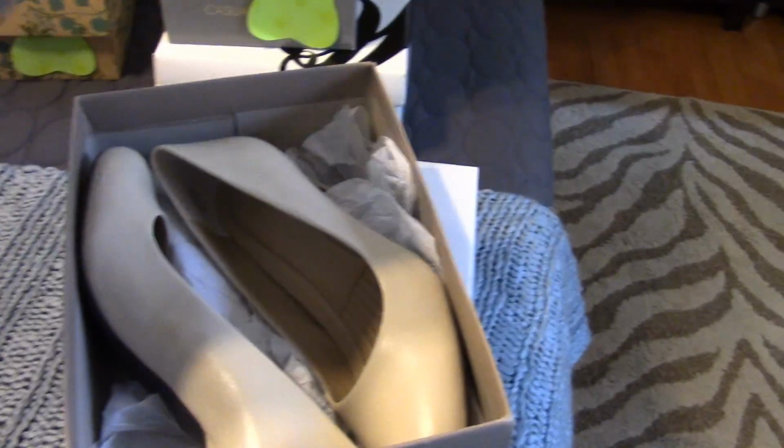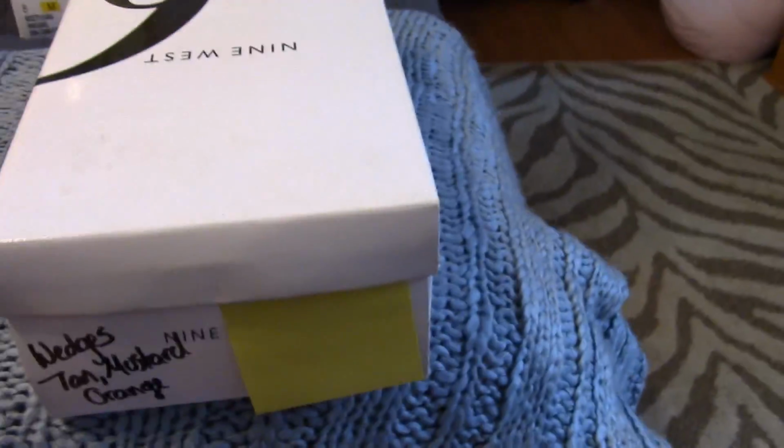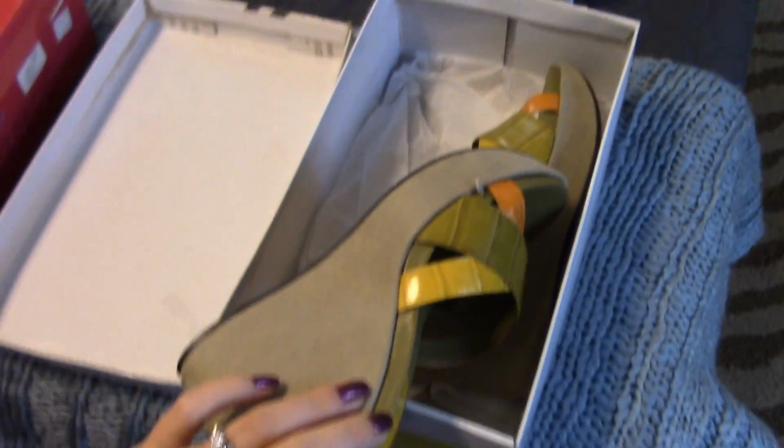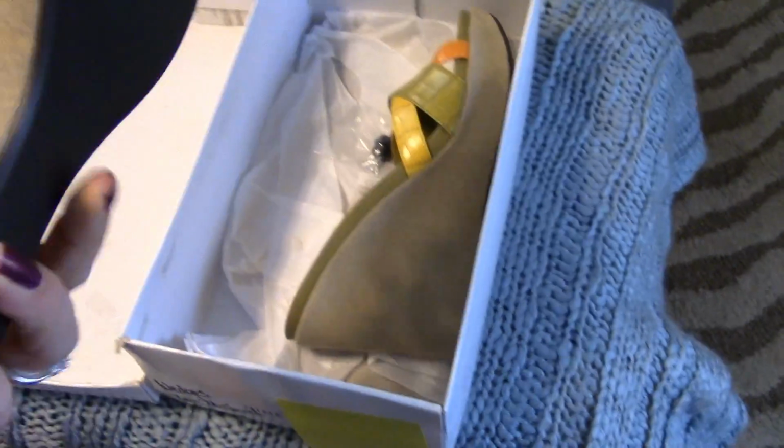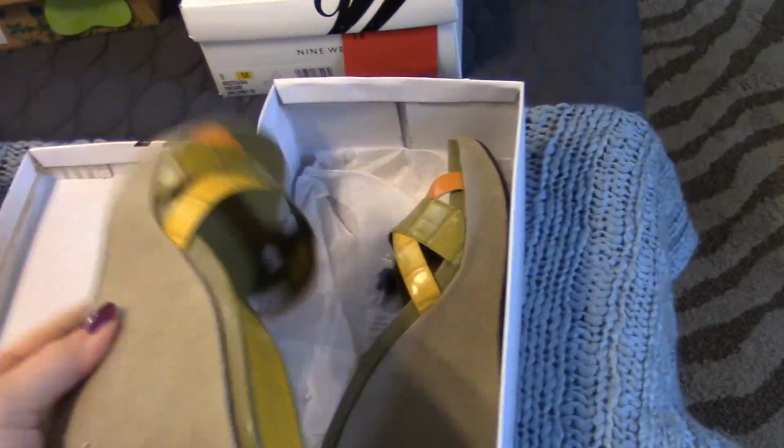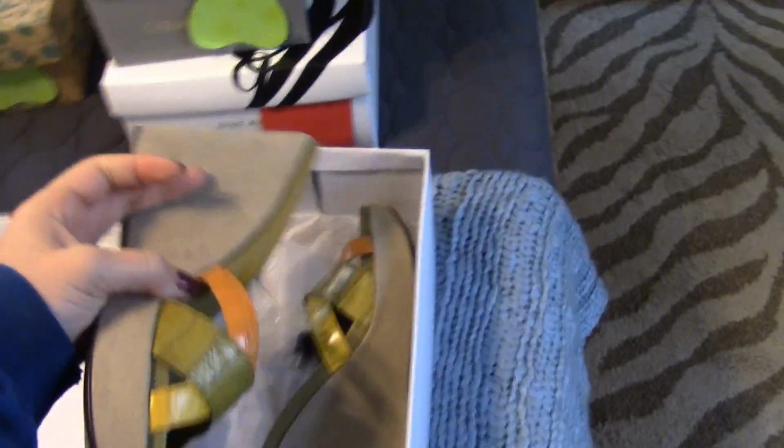See, those are new. I didn't like them as much as I thought that I would once I got them home, though, but I'll hold on to those another year. Oh, another pair of these. I don't want to wear these because of this light suede. It's like I'm going to wear them twice and they're going to be ruined, and I just don't know that I have anything that even matches these, so we're going to put these in the maybe pile.